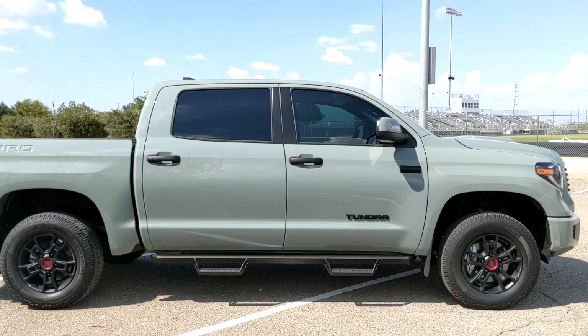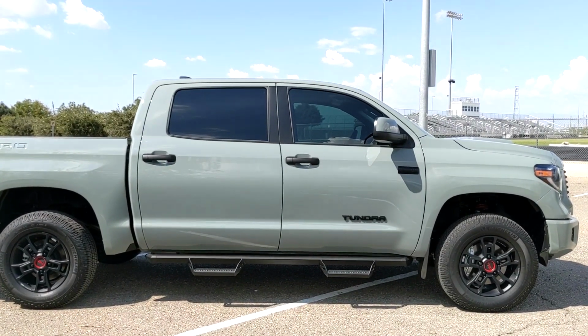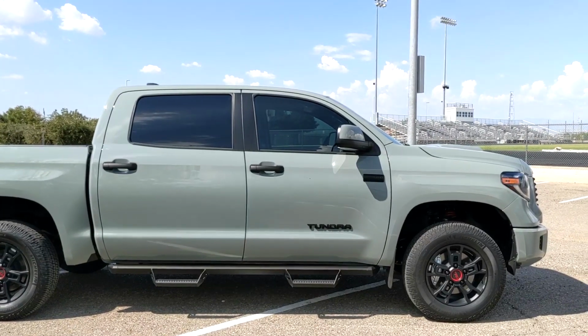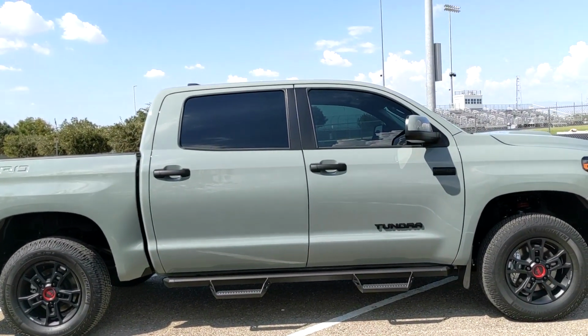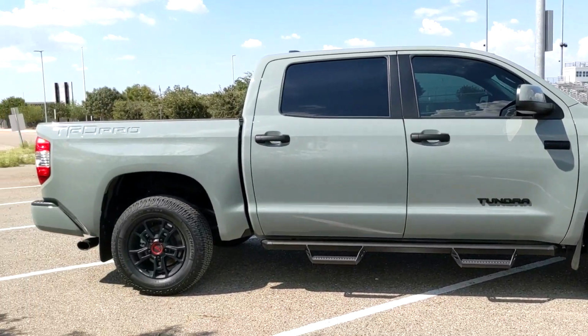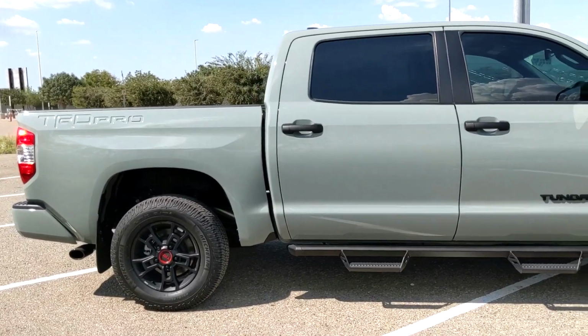And right now, with the way the market is and not being able to get trucks, some of these dealerships are really greedy, and they're marking these things up $5,000 to $10,000 over sticker price even. Now typically you can't really get anything off of sticker. Paying MSRP is usually a good deal for a TRD Pro because there's a limited number made, and they just sell. They're usually gone before they hit the lot, which was the case with this one.